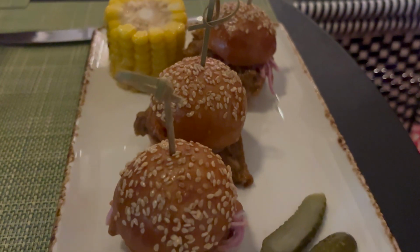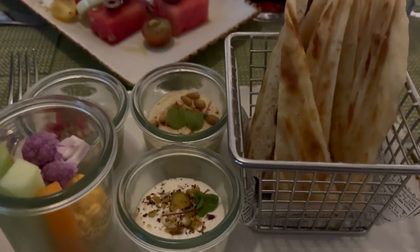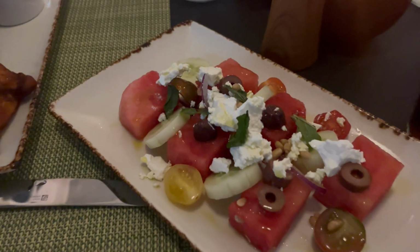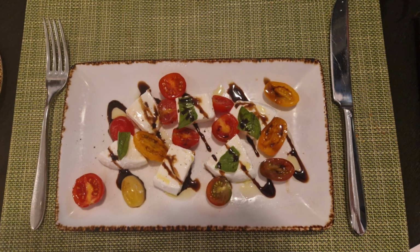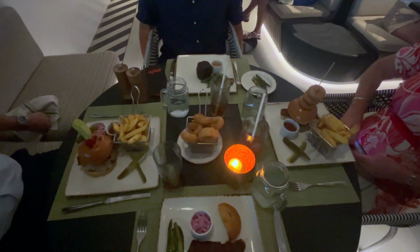For starters, we chose the pulled pork slider trio, which was a huge portion for a first course. The seasonal vegetable crudités served with flatbreads, baba ganoush and hummus. And the smoked chicken wings. We then shared 2 salads for the table. We chose the watermelon and feta salad, and this was so good we've replicated it at home. And the caprese salad, which was especially nice to have a selection of different tomatoes. This was quite a lot of food, and we hadn't even got to the main course.